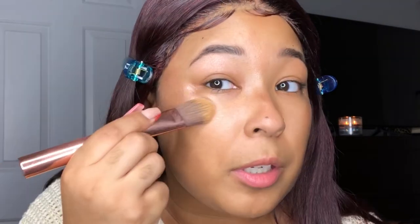I like to put some underneath my eyes. Some right here in the bridge of my nose. Here, I'm gonna use some of this over here. I put some up here. These on my chin. And my nose. Okay. Look at that.